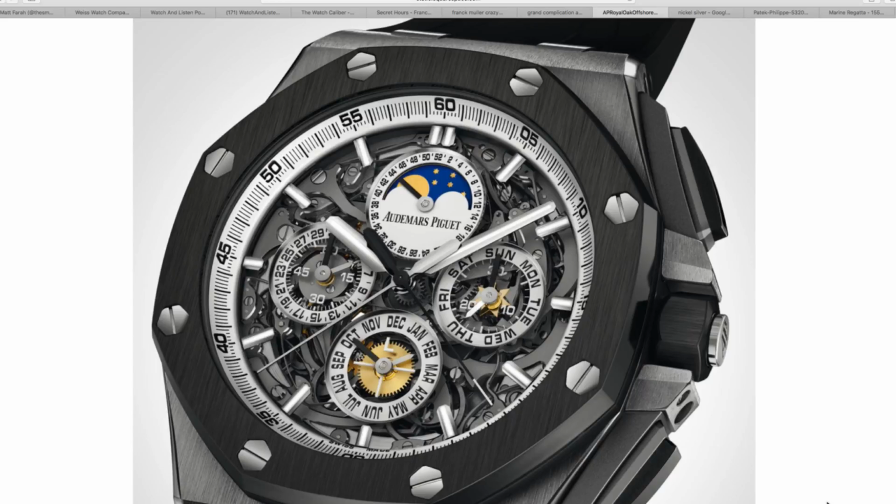Does the alarm watch that we showed count? That's not a minute repeater because that's a separate setting with an alarm, right? That doesn't count. It is a chiming watch, but not in the repeater category. Minute repeater is a weird term if you don't break it down and know what it means.